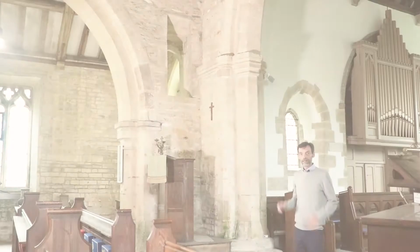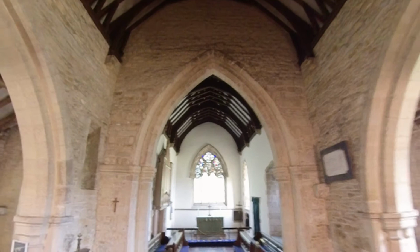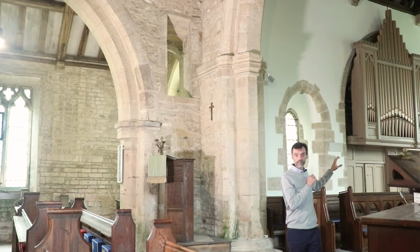Another interesting feature of our medieval church buildings can be found at the chancel arch in the church. Now, the chancel arch divides the nave, the area I'm standing in now, from the chancel, which is the eastern end of the building where the altar is located.